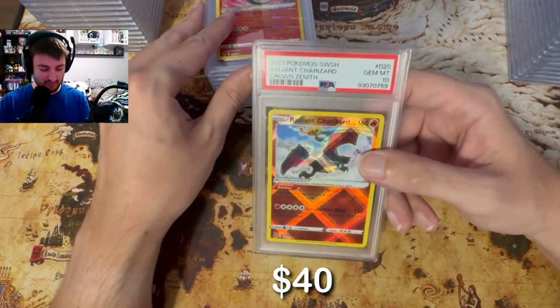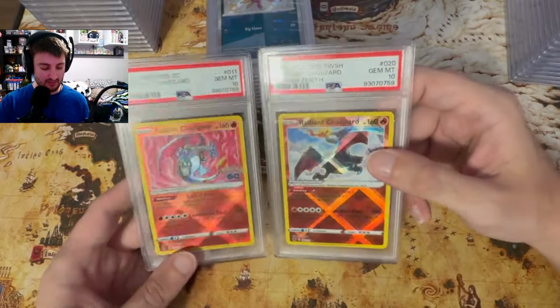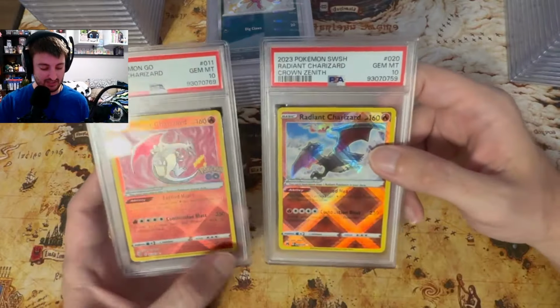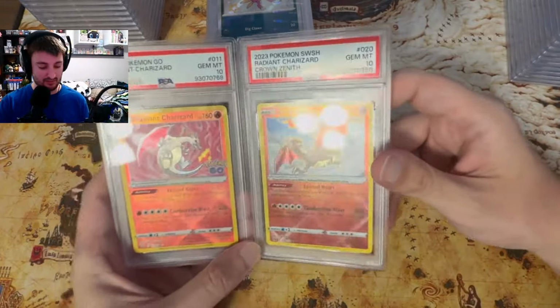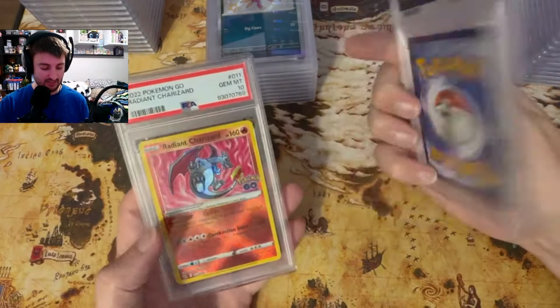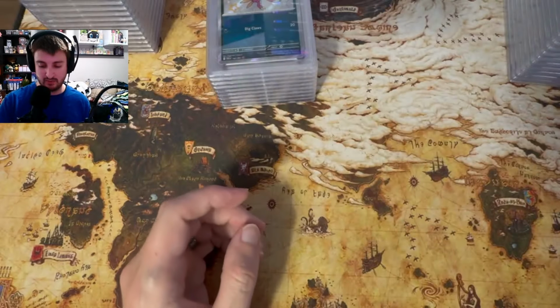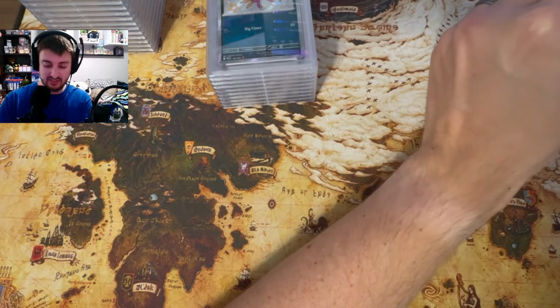Radiant Charizard, this one is from Crown Zenith, and then this one's from Pokemon Go. Bought both of these from the same vendor at Collecticon. They were just sitting in a binder. Took them out, paid probably $5 each for them. They looked clean and able to get the 10s. These sell really well. And again, I'm a Charizard boy. Fight me in the comments if you want, but he's still the GOAT.